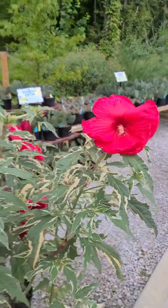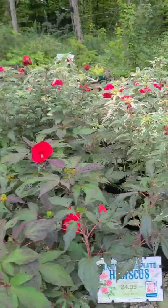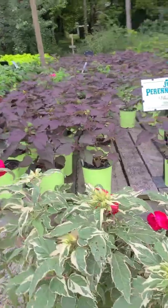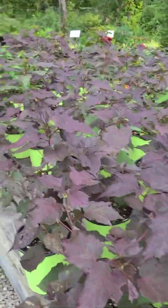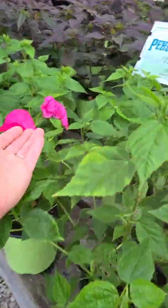And if you were waiting on your hardy hibiscus or still wanted some, we still have a great selection. Our large ones, we still have quite a few, but we actually have a smaller size in stock now with a few more colors available. And these have really dramatic foliage. Very happy with the way they turned out.